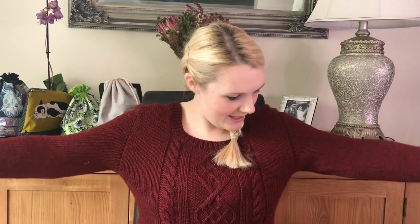But yes, this is a podcast all about knitting. If you are a returning viewer, you may notice my finished object for this week. If you are a new viewer, welcome. My finished object this week is my Chuck sweater. This is what I'm wearing today, and also what I finished since the last time I've been with you.